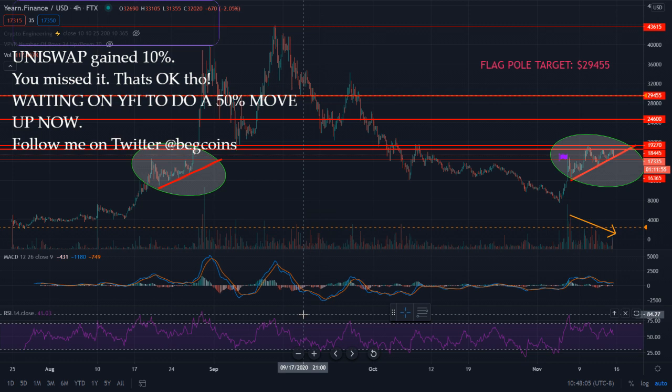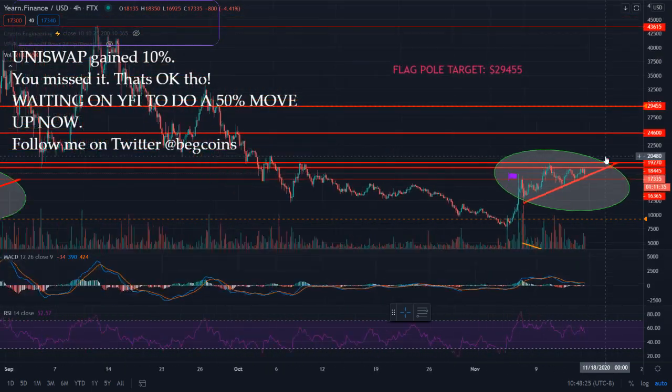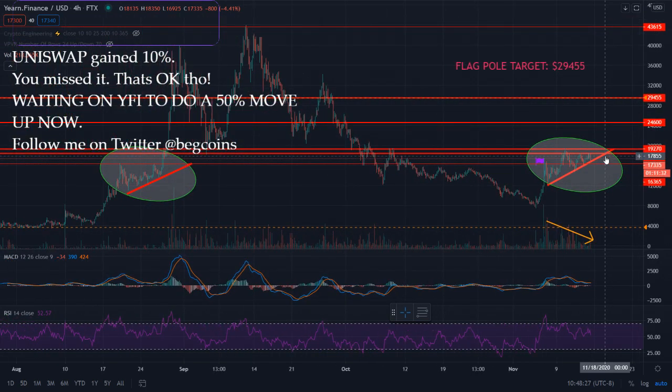But anyways, we're here to talk about YFI now. Off the top, I see a 50% potential from where we're at now. We are currently at 17,300, flirting in between there. We're looking at an ascending triangle fractal. I circled what is considered a copy of what's happened in the past, and at the same time it's at a higher level.